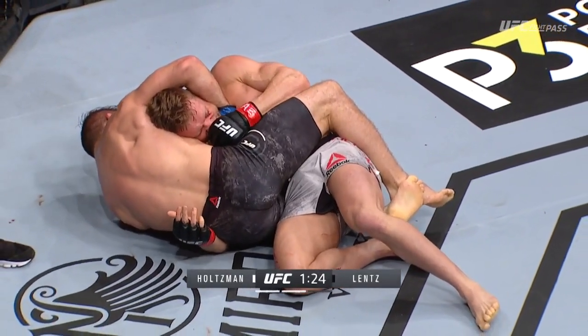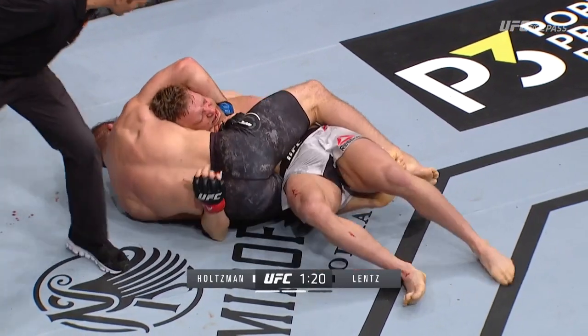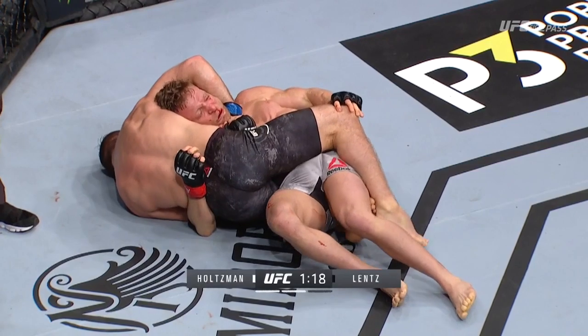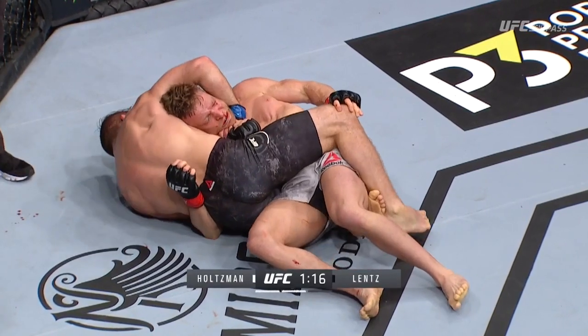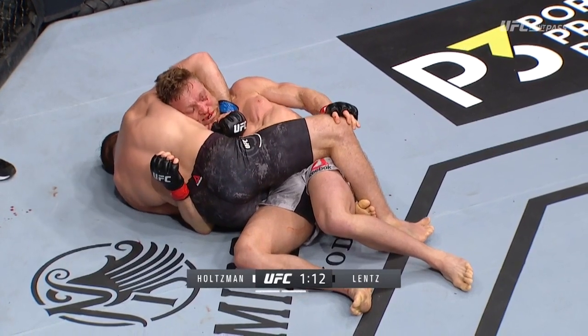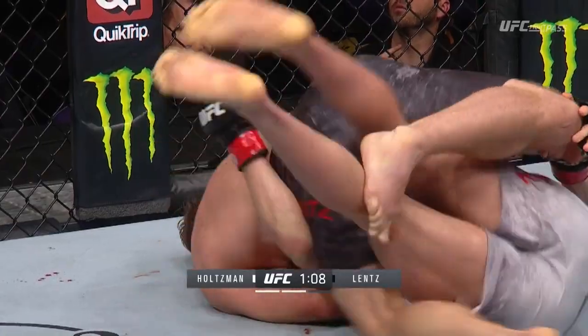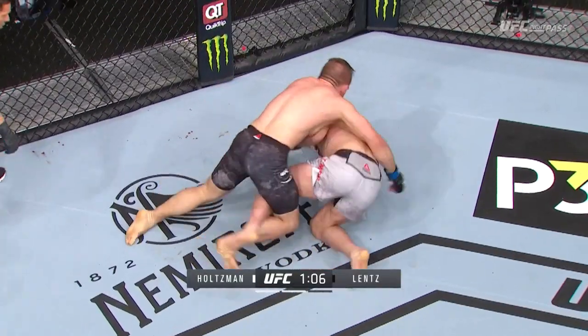Because that choke is not the problem. It's the legs of Lentz that are the problem. And that's getting tighter and tighter. Scott Holtzman has never been finished as a pro. And tighter and tighter. He's got to get the legs off, and then he can move to his back. Holtzman can roll to his back if he gets the legs off of him, but he's got to push those legs down. There it is. And now, there, now he's out.